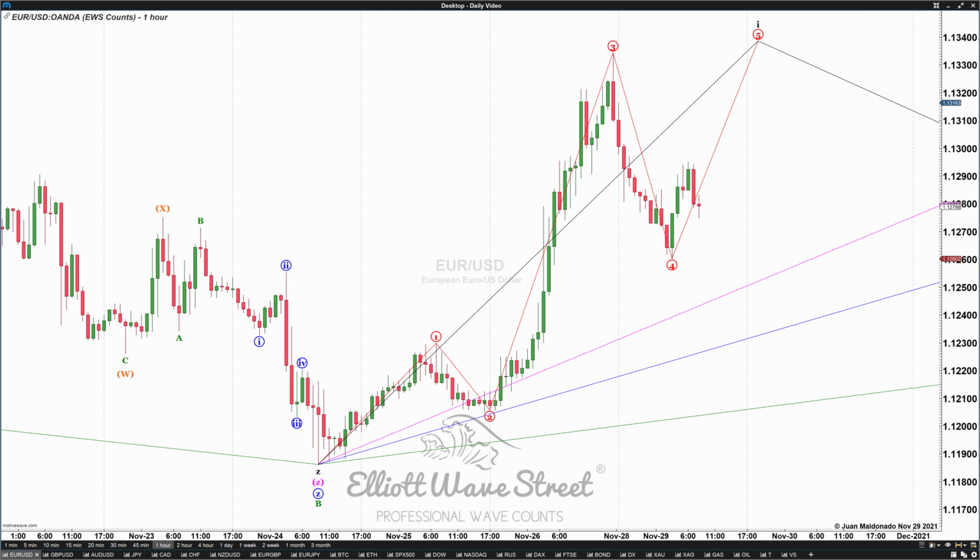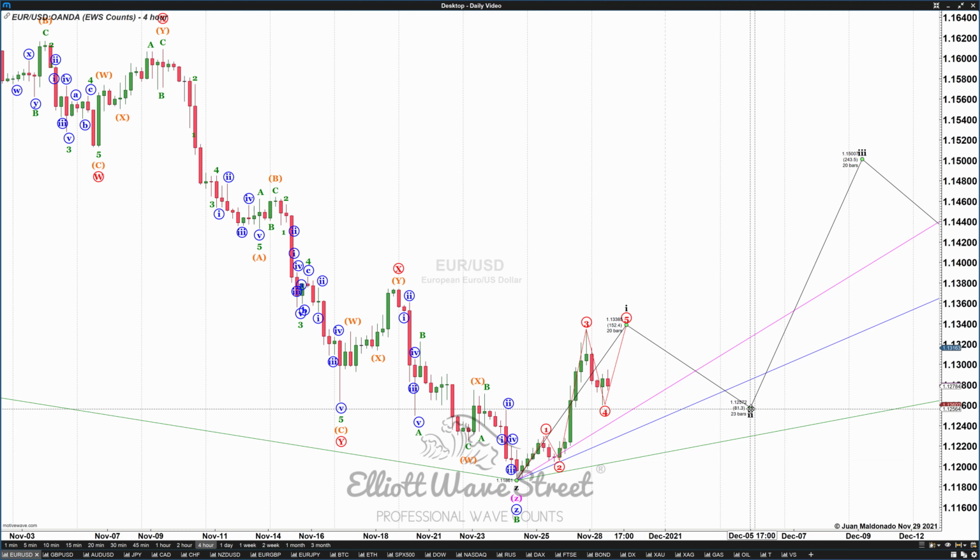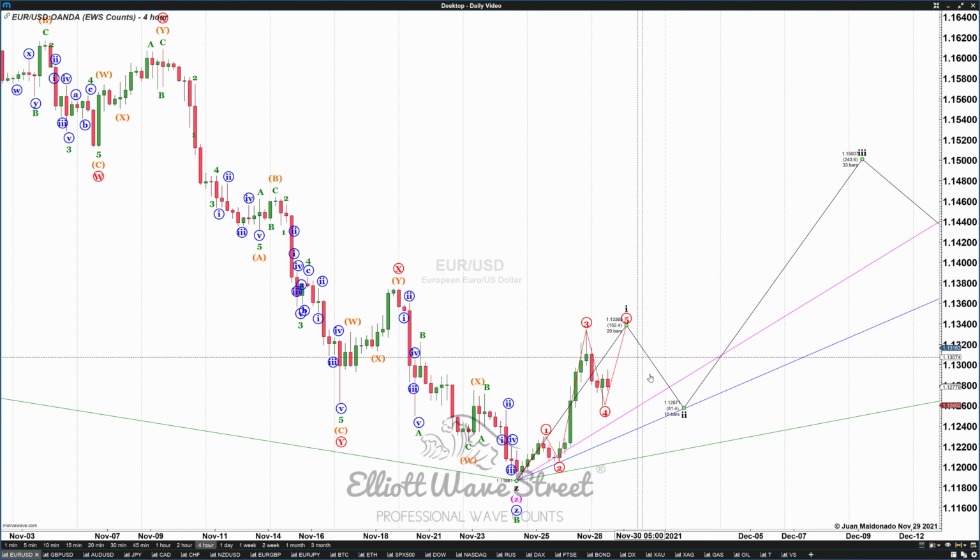So on the 4-hour chart, we can expect this wave 2 in order to have a discount after the 5-wave sequence to go long and follow the move up.